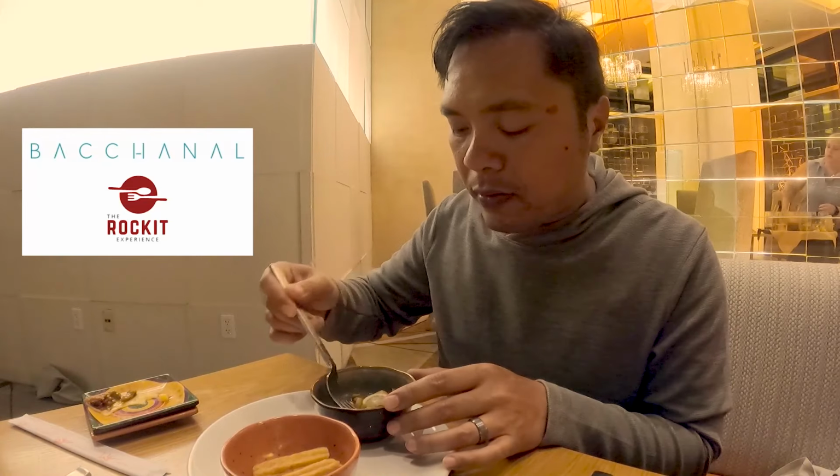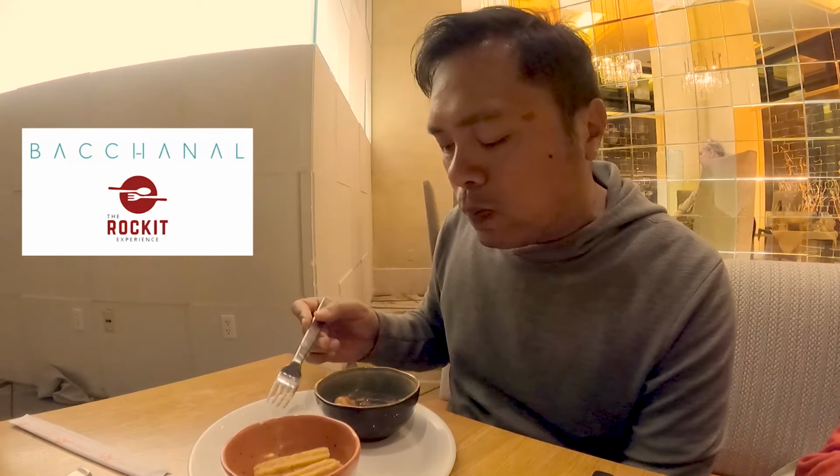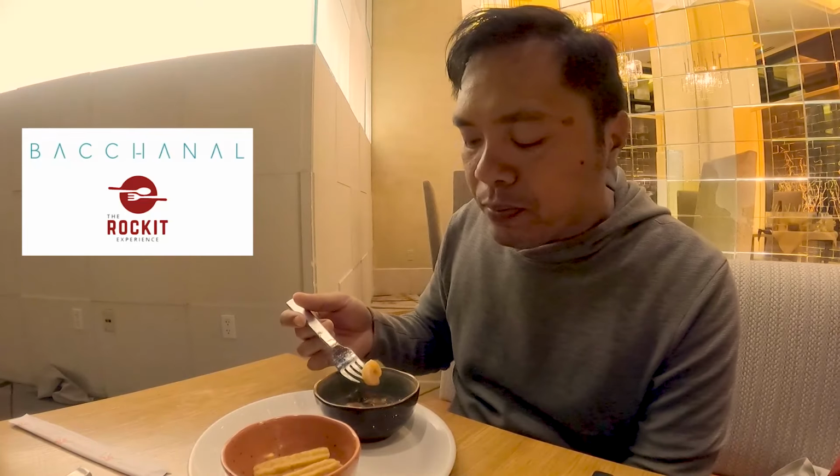Taco's good. Zesty. Got some mango in there. Lettuce. Meat is cooked well. This one's good. Try the ceviche. Ceviche is very good. Get the ceviche. This one's good. Just the right amount of zestiness with the lemon. Shrimp is fresh. There you go.